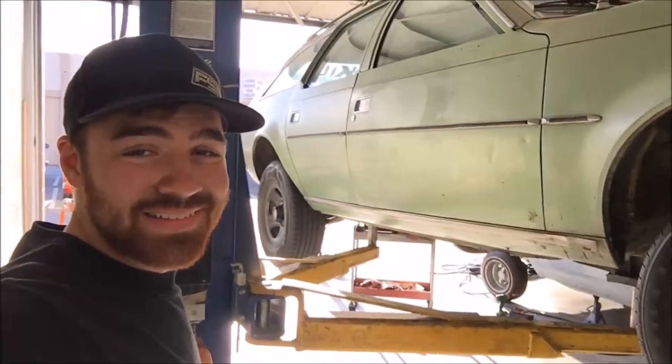I'm lucky enough to have access to a lift. If you don't have a lift, I'm sorry, but you're gonna have to crawl underneath your car or get on a creeper and roll around, and that sucks. But I have access to a lift, so I'm gonna use it.